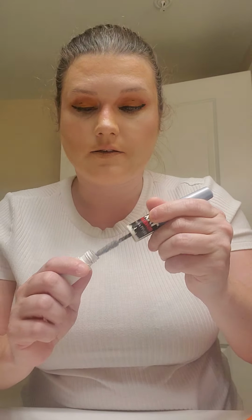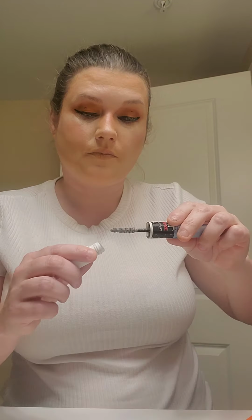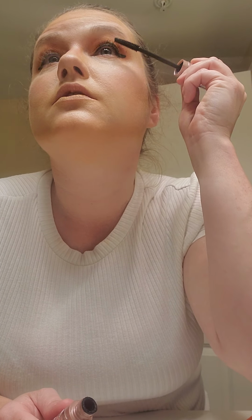So that's been some of it. I'm just going to put this primer on, mascara primer. Wow, I got some of that eyeliner on my eyelid. I'm going to have to fix that up, but I'll fix that after I put my mascara on. I haven't used the Sky High mascara in a while, so I just want to use this again.